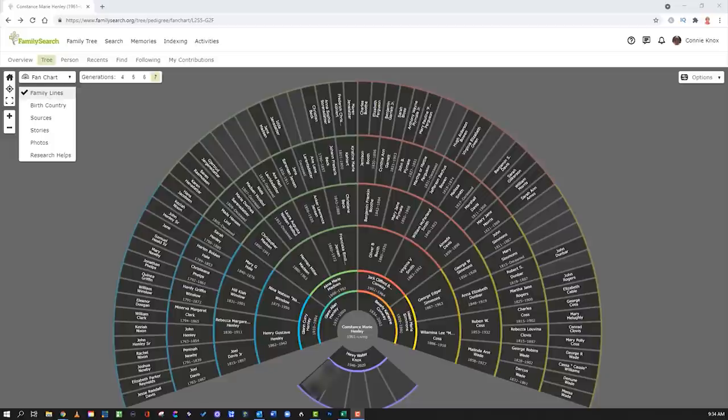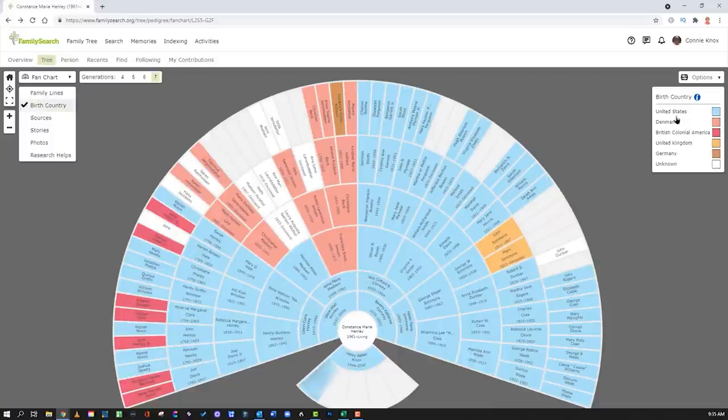Now back over here on the fan chart, one of the cool things you can do is change the colors of these. For example, here we're just looking at the family lines, but we could also look at birth country. In this case, the light blue is representing the United States. The peach colored is all of my ancestors who are from Denmark. The gold color here is the UK. We've got one up here from Germany, and then the white areas are unknown. So that's kind of cool in that you can just at a glance see who is from what countries, here's some British colony ancestors, and you can see how that translates right up the lines here.